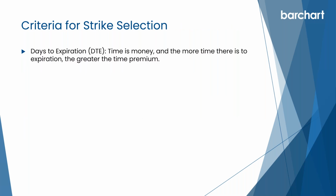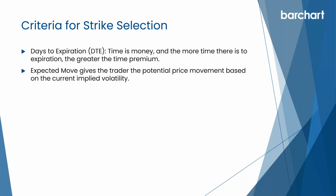So the first one would be, again, days to expiration. Time is money. The more time there is to expiration, the greater the time premium. That is the value of these calls we're going to sell. Expected move. Now, expected move tells the trader the potential price movement based on current implied volatility. In other words, we'll find an outer range of price probability.